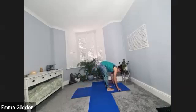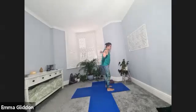Inhale, extend the spine. Exhaling bow. Inhale, sweep the arms overhead. Exhale, bring the hands to the heart. Take a deep breath in. And standing tall. Inhale, rise.